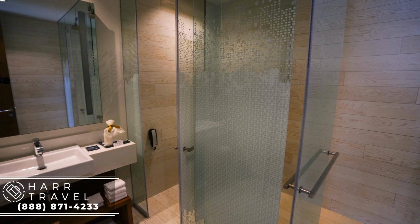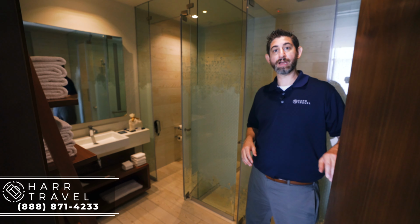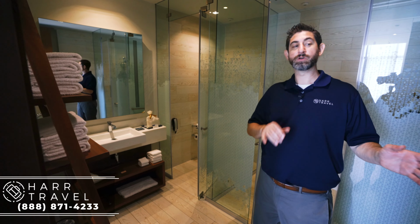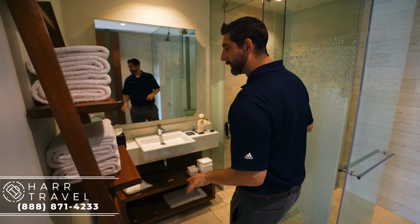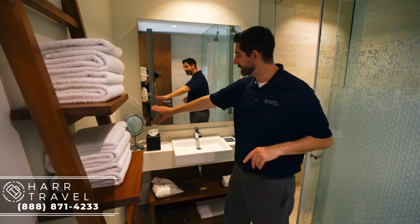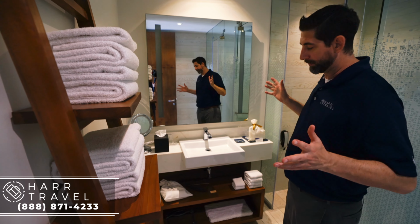So now we're headed into the bathroom. So one thing that I do like about this is that you do have a door that shuts off. At a lot of adults-only resorts, you don't necessarily have those kind of spaces. You've got your towel rack right here with extra towels, your magnifying mirror right there, and this is your single vanity in here. Perfect for that.